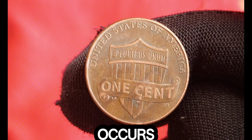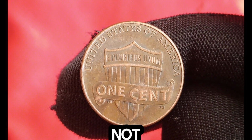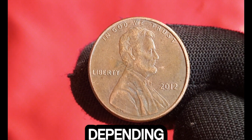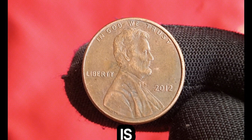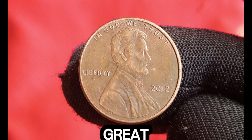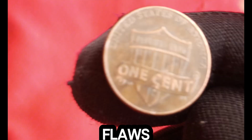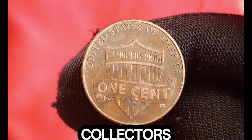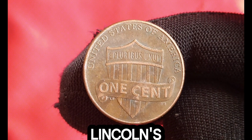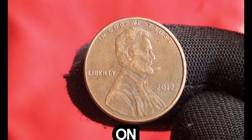This quirky die break occurs between the letters B and E in Liberty, making it look like there's an extra I. It's not super rare, but collectors love these, and they can sell for $10 to $50, depending on condition. These errors occur when the coin blank is improperly cut, leaving a curved clip in the edge. A clipped 2012 penny in great shape can be valued at $75 to $150. Die cracks, these dramatic-looking flaws in the coin from die damage, are always hot with collectors. Some 2012 coins show raised blobs or cracks near the rim or Lincoln's portrait. Prices range from $25 to several hundreds, based on severity and placement.